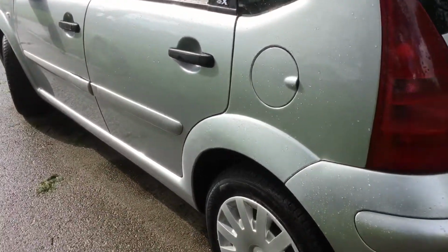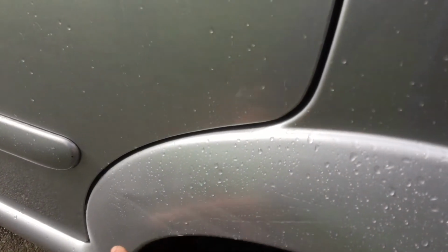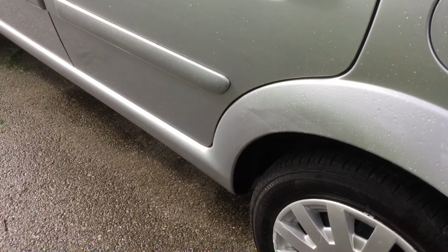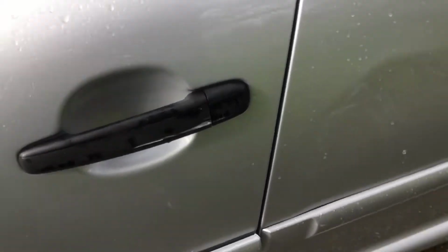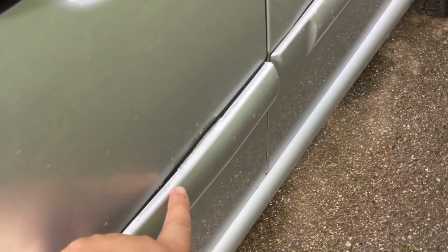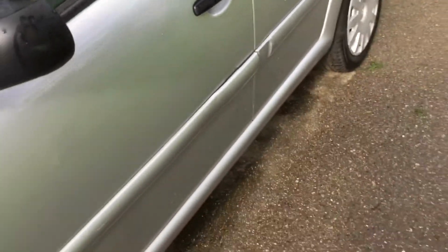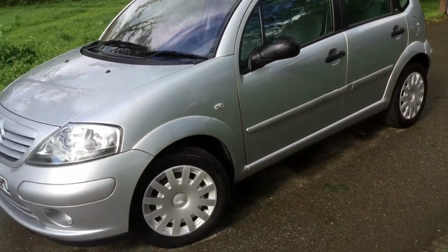Okay, now you've got a few little marks along this wheel arch here, but again, looks like that's been painted at some sort of stage or touched up, etc. And if I can try and pick up, this trim has started to come away from the door. Okay, again, if I took that photograph from back here, you really wouldn't see it.